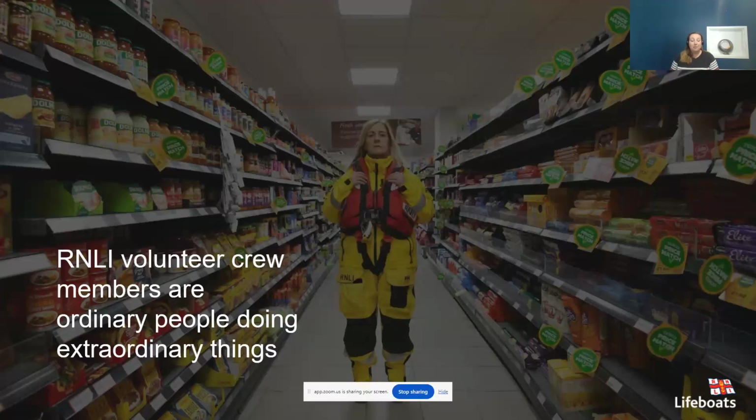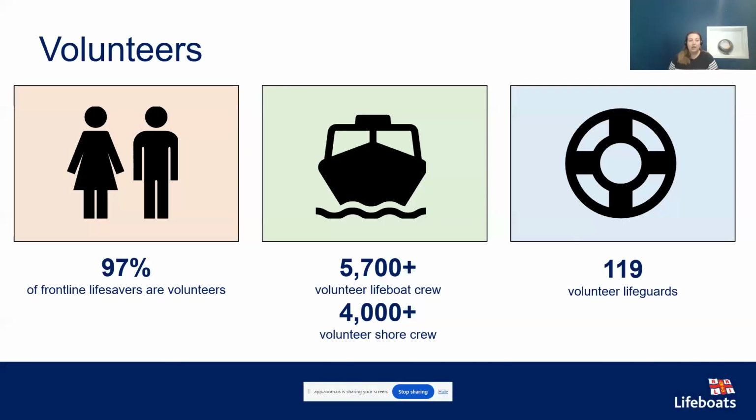Our crew are mainly volunteers, and they are ordinary people doing other jobs who are doing extraordinary things, volunteering with us to save lives. They come from a variety of backgrounds, all walks of life. We have florists to farmers to estate agents and engineers who all volunteer to go out on the boats. About 97% of RNLI people are volunteers, which is a lot of people. They're crew members, shore crew, lifeguards, thousands of fundraisers.